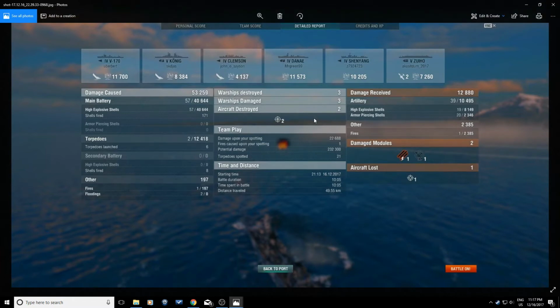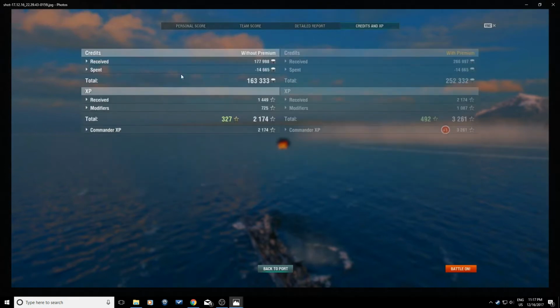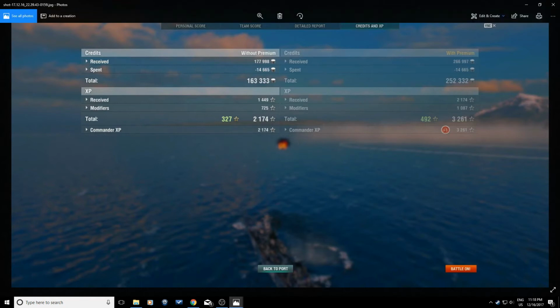Next one. There we go. So as you see, we got a decent credit reward. We earned 1,770,000 credits, and after repairs and bits like that, we got a nice profit out of that game. Would have done better with premium, of course. Got some nice commander experience and some experience as well.